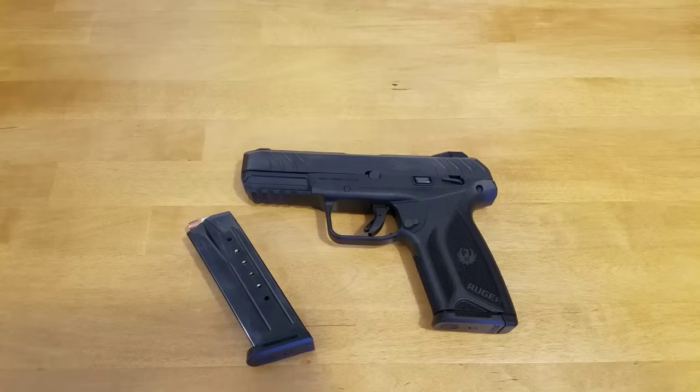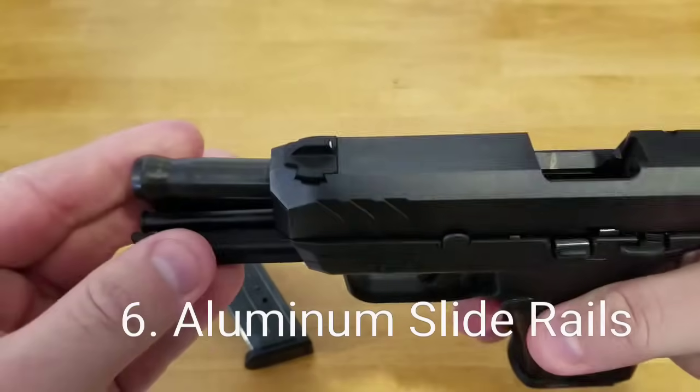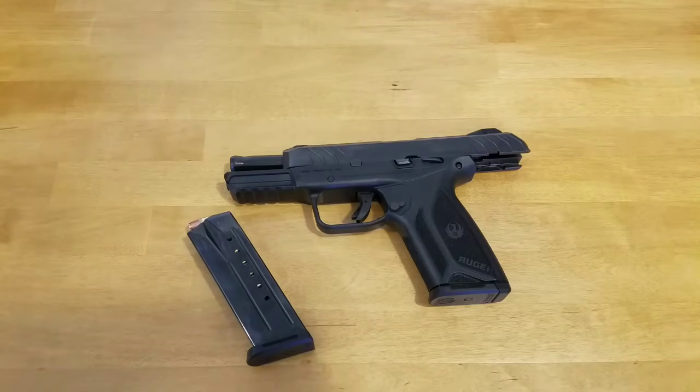Number 6, one of the things I've seen people talk about is the fact that it has aluminum slide rails. There's a lot of concern with how durable this is going to be and whether they can hold up to continued use. I'm not too concerned about it. This isn't aluminum foil we're talking about. It's a hard coat anodized aluminum, so time will tell how durable this is, but it's not like it's the first gun to use aluminum on the slide rails, and I'm honestly not too concerned about it, especially with the price of this gun. If something does happen to it, it's not that difficult to replace it.